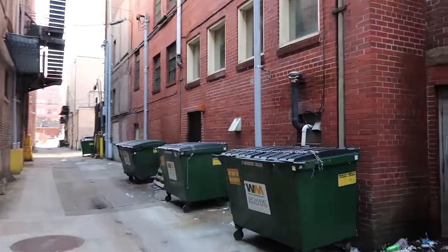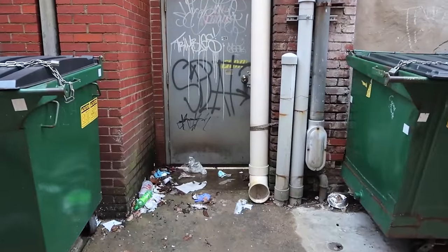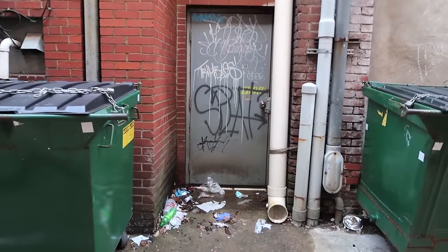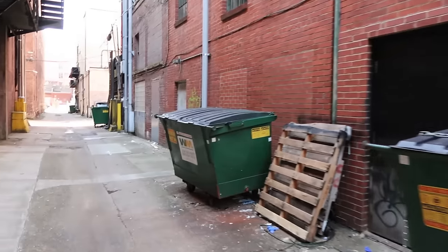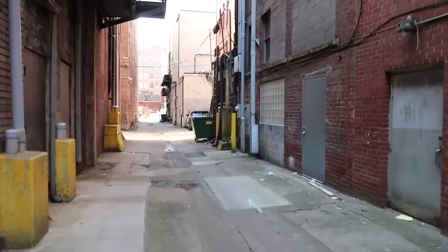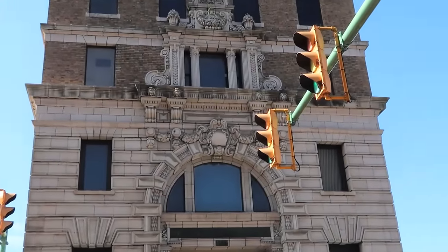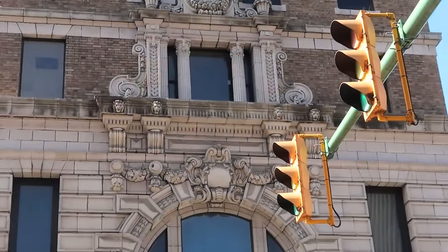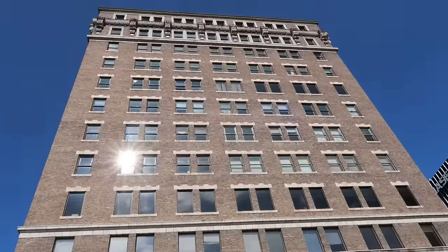These are some of the oldest buildings in the city. Now there's kind of a rough spot. The homeless have encamped here, clearly. But for the most part, it looks pretty good. See all this really beautiful detail that you don't see on buildings anymore.